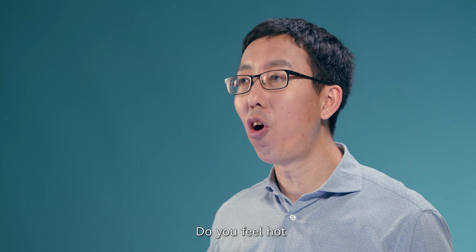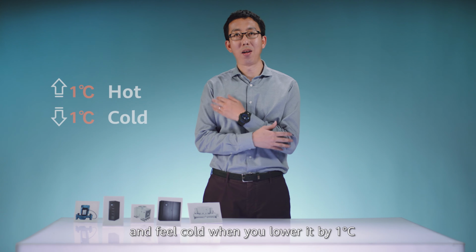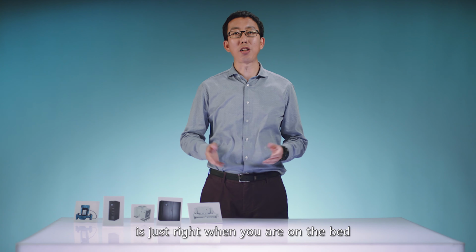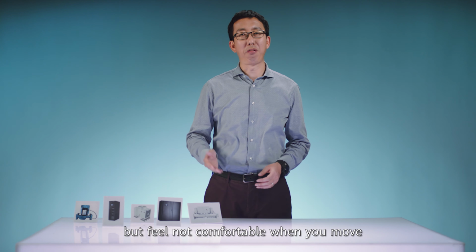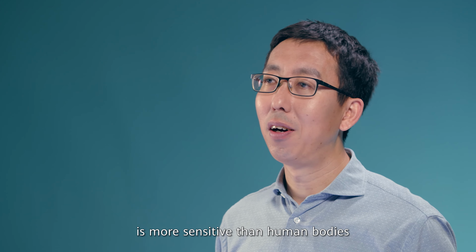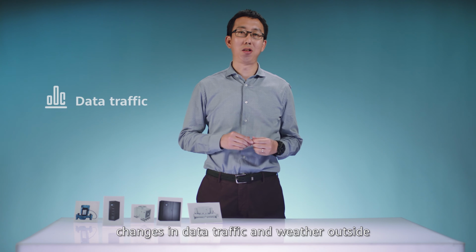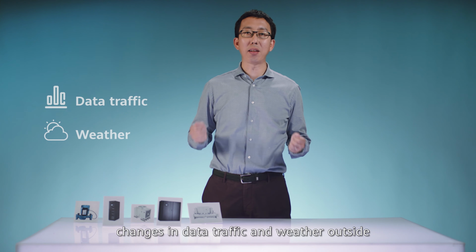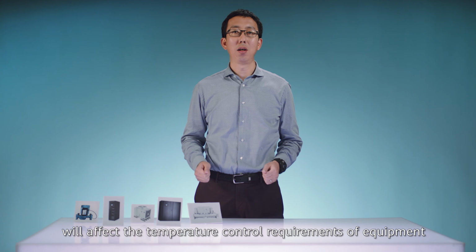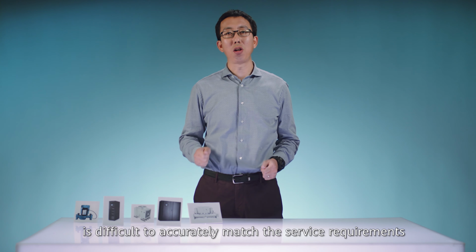Why is that? Do you feel hot when you turn up your air conditioner by only 1 degree, and feel cooled when you lower it by only 1 degree? Do you feel the temperature is just right when you're on the bed, but not comfortable when you move? The IT equipment in a data center is more sensitive than human bodies. In addition, changes in data traffic and the weather outside will affect the temperature control requirement of the equipment. A traditional cooling system has difficulty accurately matching the service requirement.